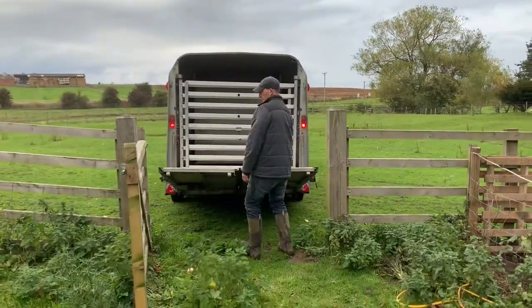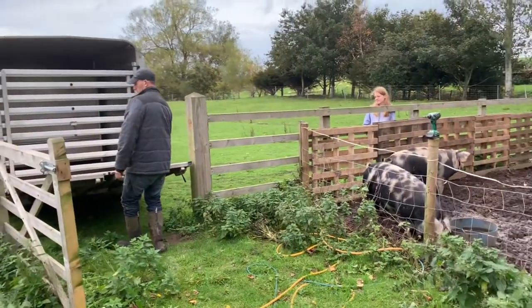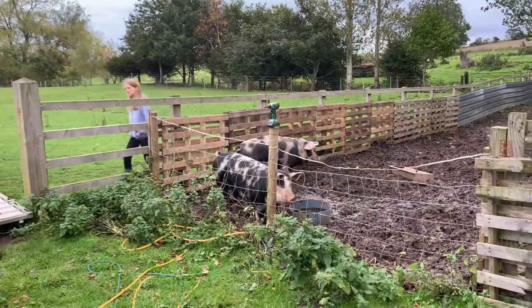Trying to cause as little stress as possible, getting the trailer as close as we can to where the pigs can get out. That's them off. Oh my goodness me. That was not fun.